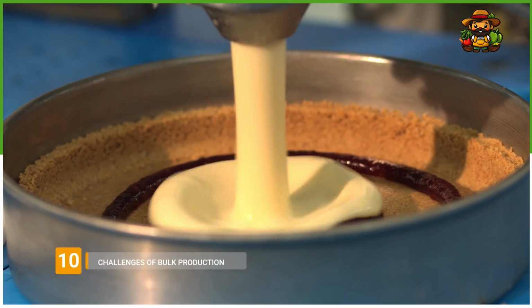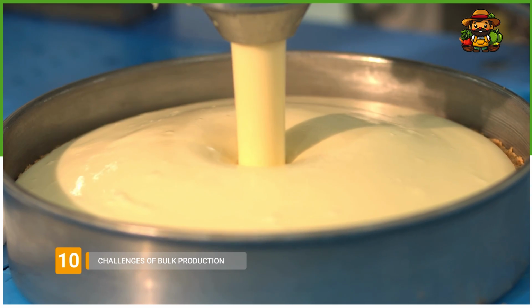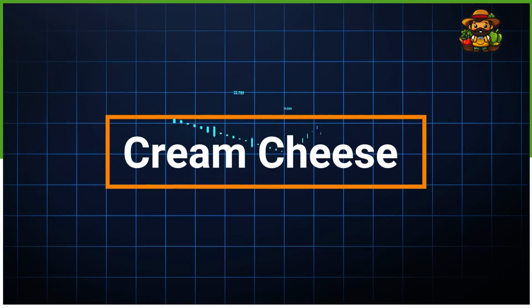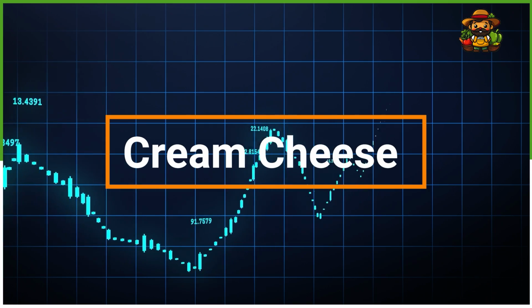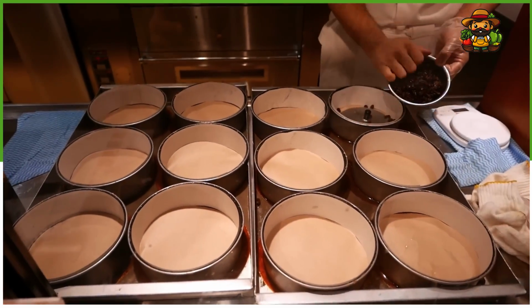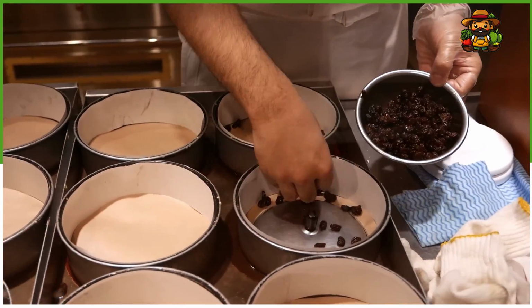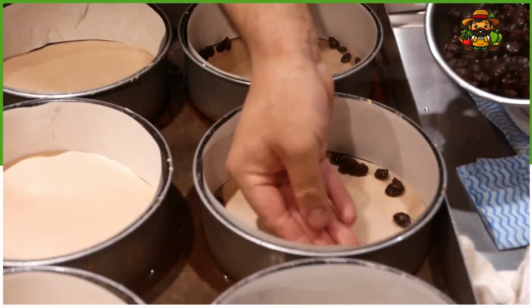Bulk production is not without its challenges. Ingredient shortages, inflation, and supply chain disruptions can all impact production. For example, the price of cream cheese doubled in recent years due to increased demand and limited supply. Factories must constantly adapt, finding new suppliers, or tweaking production schedules to meet deadlines. Despite these hurdles, they remain committed to delivering high-quality products to their customers.